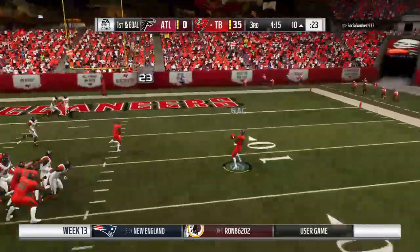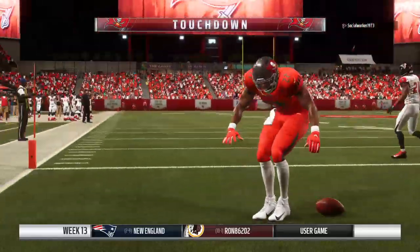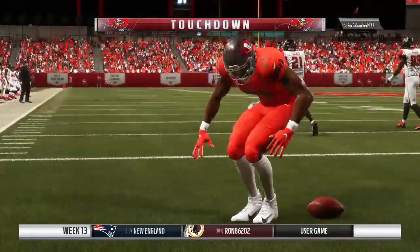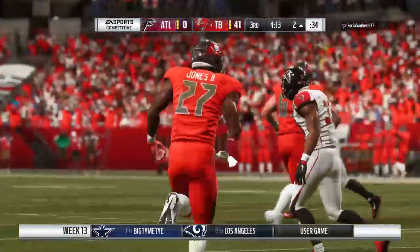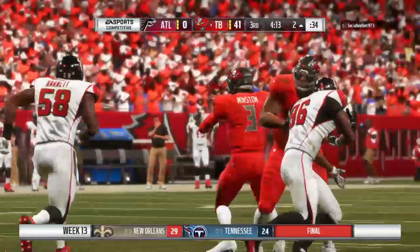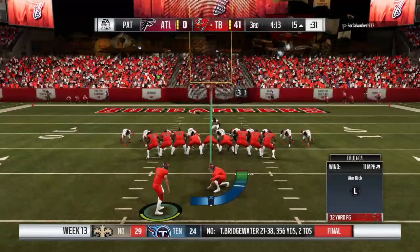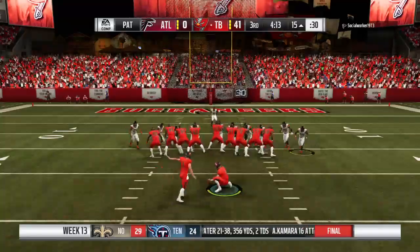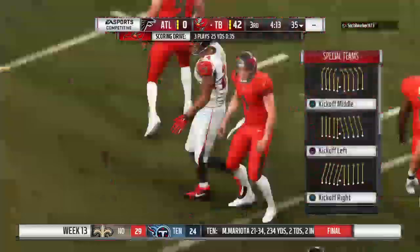Jameis now on 1st down. A dump underneath to Jones. And he's into the end zone for a Tampa Bay touchdown. Ronald Jones from 10 yards out. And the Bucs capitalize on the short field as they take it in for 6. Point after, up and good. And the lead will swell by 1 more.